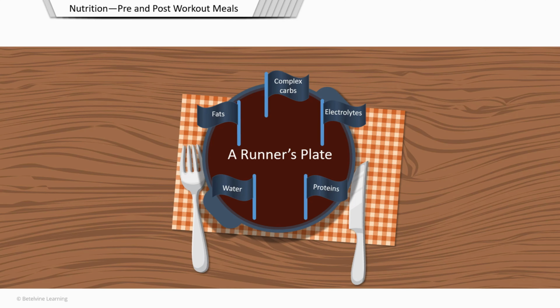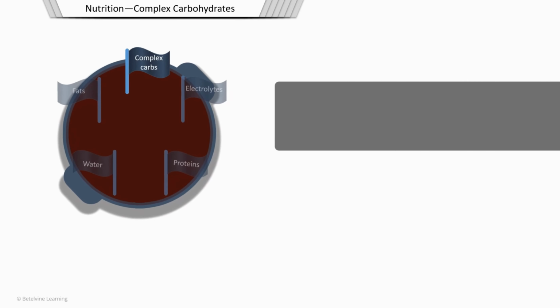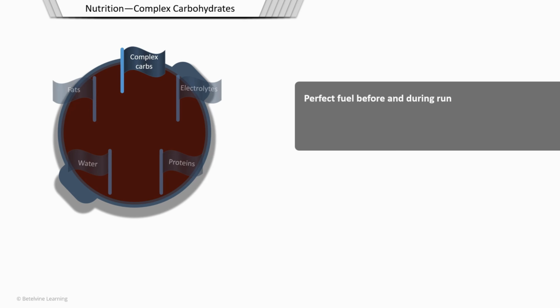Let's explore the essential nutrient categories that fuel runners. Complex carbohydrates are the perfect fuel for a runner pre and during a run. They will give you sustained long-term energy and prevent you from feeling tired toward the end of the run. This is because complex carbohydrates provide slow-releasing solid fuel to your body.